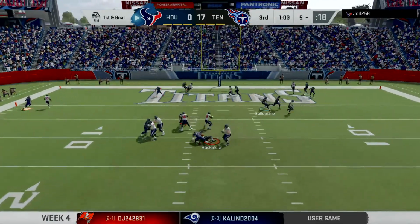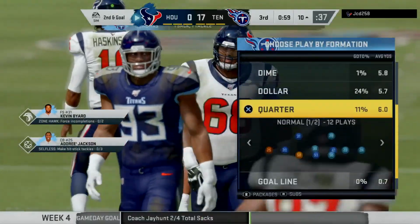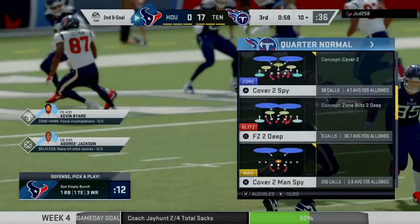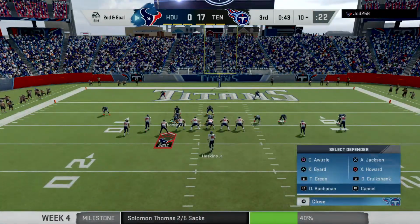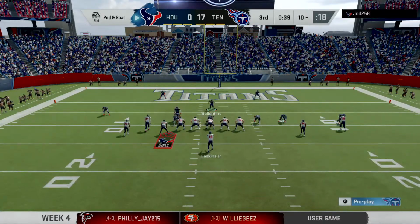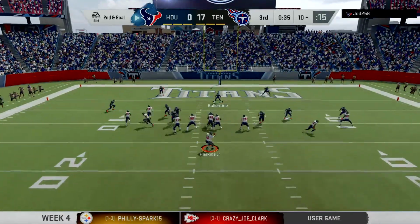Haskins back to the air. And he is going to go down. Back at the 11-yard line. Solomon Thomas, they'd love to see that from him as he slips in for the sack. Moved back to the 10. They'll try on second and goal here. Watch the slot. Check Mike 39.